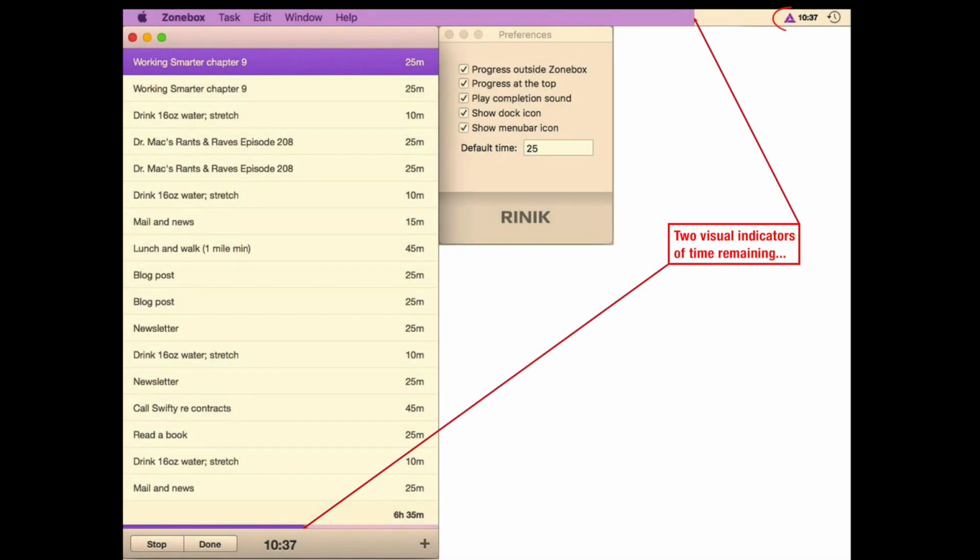So 10:37 in the menu bar and at the bottom of the Zonebox window means that you have 10 minutes and 37 seconds till the end of your Pomodoro session. And notice the menu bar. It's half purple, and half purple means my Pomodoro is more or less halfway done, and it just continues to color in the menu bar as I work on this Pomodoro session.